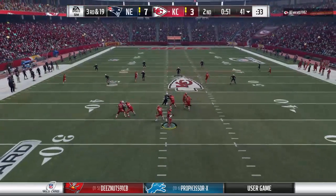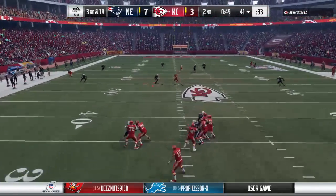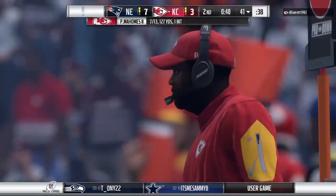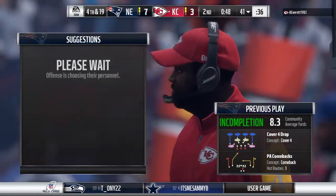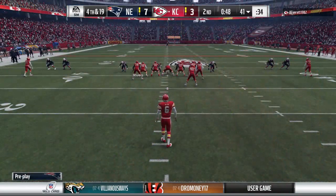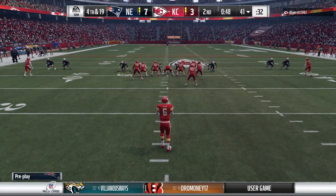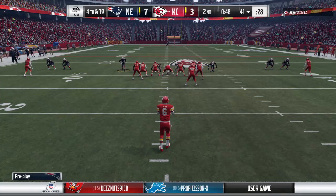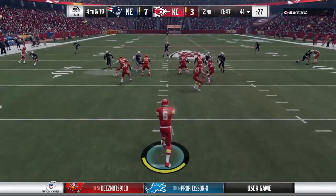Third and long following the sack for Mahomes and company. They go play fake. Mahomes. And that is incomplete. Well, they've had a pretty frustrating first half here offensively, and that just continued there with that incompletion. Yeah, definitely frustrating for them, but heartening for the other guys. Those stop troops, they're enjoying things right now because they've made it very difficult for them throughout the half.